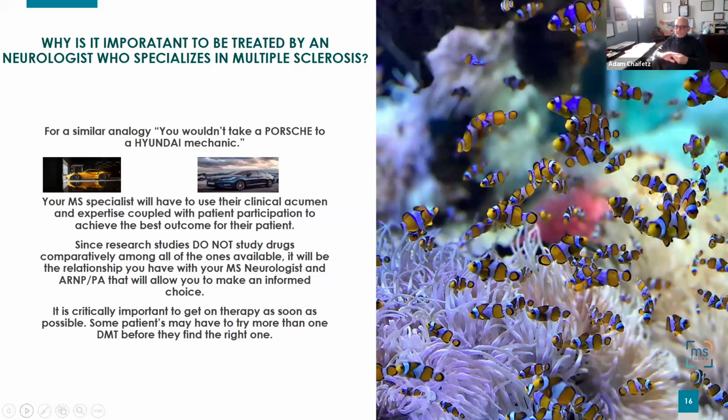So it's important to understand that people who are trained in MS as a discipline look at the disease differently. Their expertise allows quick decision-making, hopefully in a direction which will stabilize the patient quickly and put them on a path of having a really stable MS treatment experience. So when you think about it, think of the analogy, and I love cars, by the way, you wouldn't take a Porsche to a Hyundai mechanic. And so think of yourselves as high-end machines that need a specialist to take care of them.